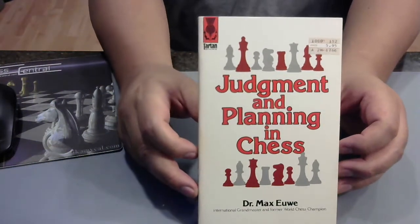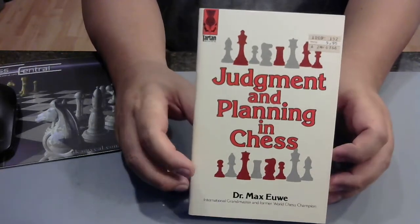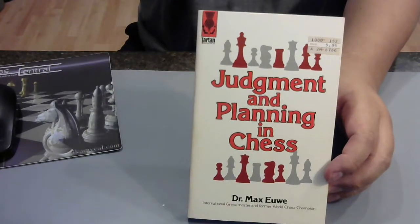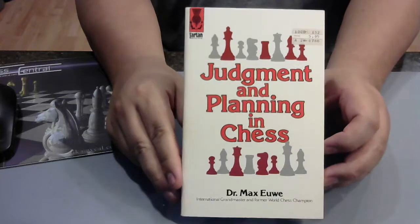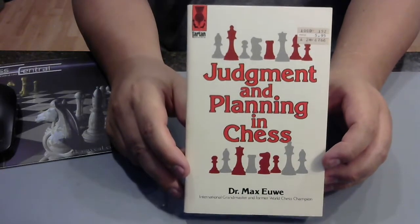Judgment and Planning in Chess. This is what I need. Look again, Max Euwe. I've tried reading this book, but I think maybe I just wasn't ready for it at the time. I tried this like 2 years ago. I've had this book for a while. I think I need to go back to it, especially.